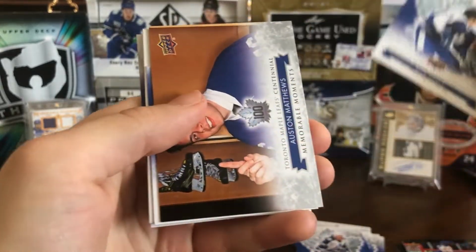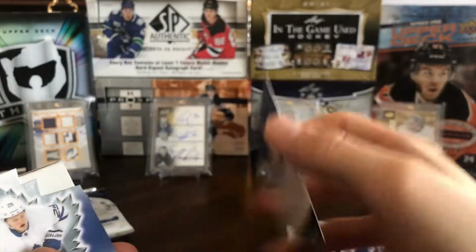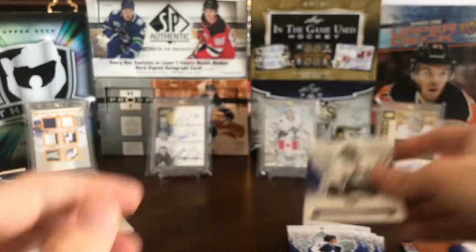So we've got Bob Neely. There's a nice memorable moments of Auston Matthews. That's a short print. William Nylander die cut. Bill Barilko and Errol Thompson.